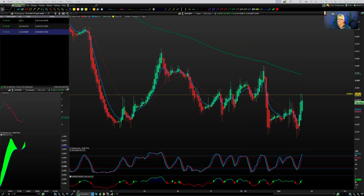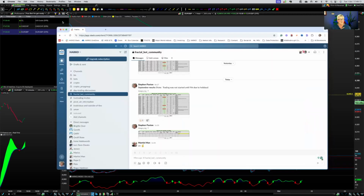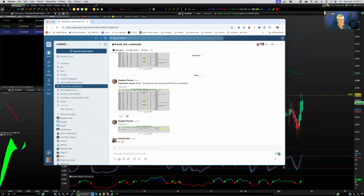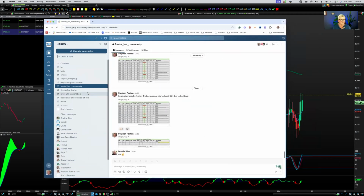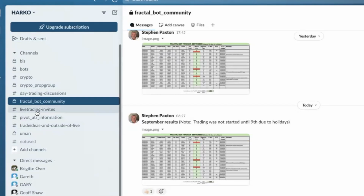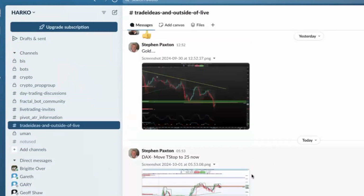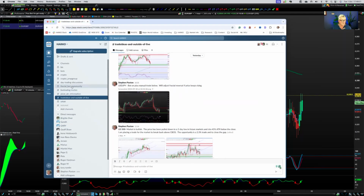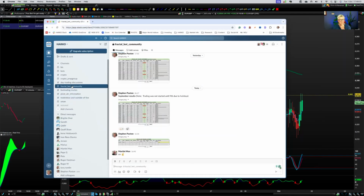our Fractal bot room. I can just bring this across. This is the room here. Right. So this is the Fractal. These are just other areas of my trading community that we trade every day. Some of the trades that I put on, tell people what to do, discuss what we're going to do in my trading group. But this is the community we're talking about at the moment.